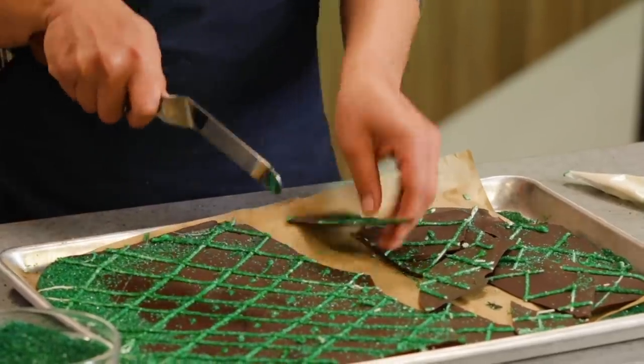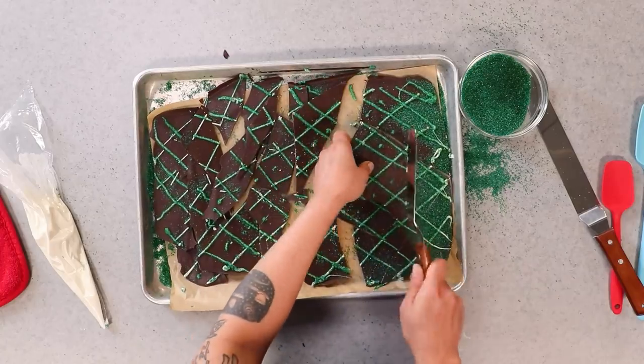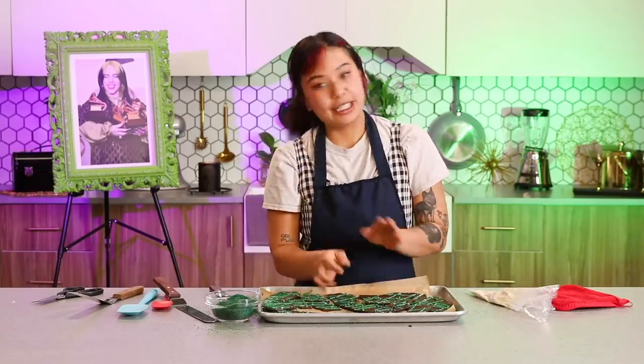Now that this is done, let's just break it up into shards. I definitely find a lot of fun in the physical stuff. I'm not sure how I'll use it yet, but I like all the points and I feel like it's jagged and edgy, kind of how Billie is. Okay, so we're gonna move on to our gold element next.